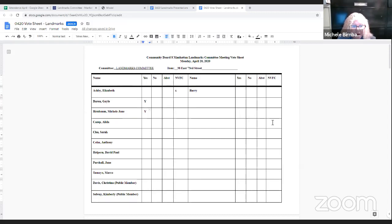And also, Will, if I can just say, there's a way to do the screen sharing, as you were just doing. And in our old protocol, how we went from person to person for commentary at this particular committee, Jane and David, I think that we should continue that.